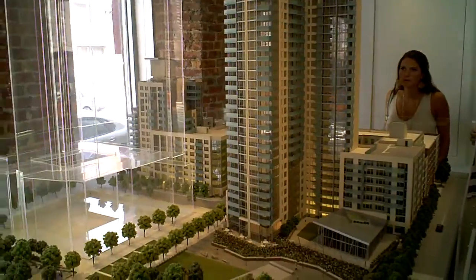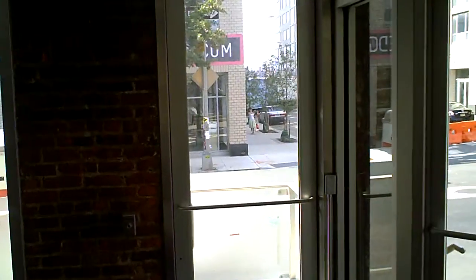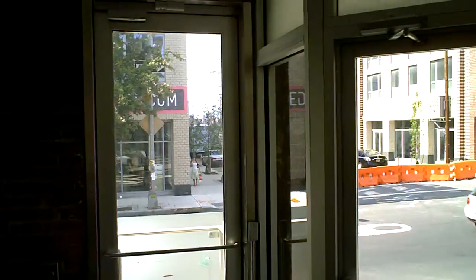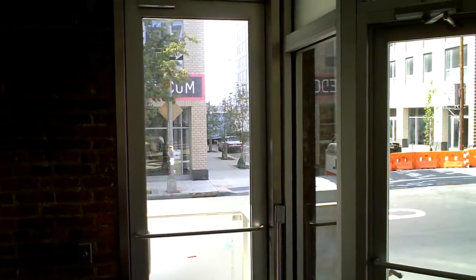We are building a rental component of the development, which is the brick buildings you see behind us. These are a middle income component of this project. They are built and reserved for civil servants. They're already done and filled up. It's one of the things we build for the city in exchange for a 25-year tax abatement.